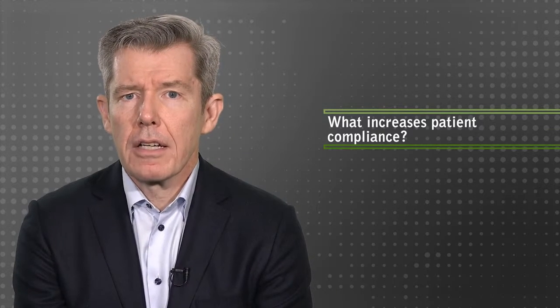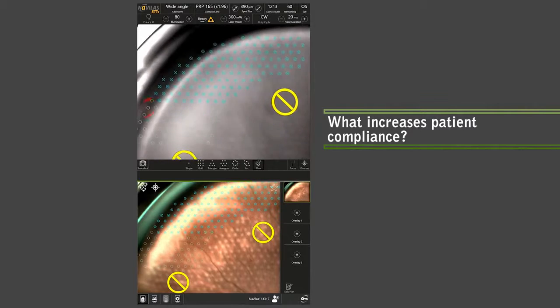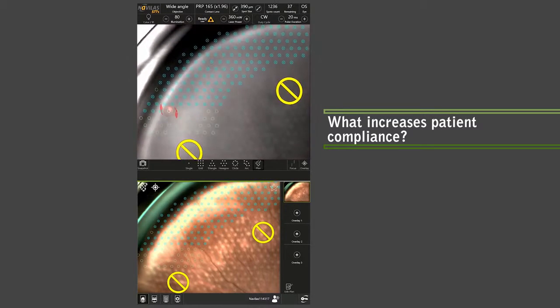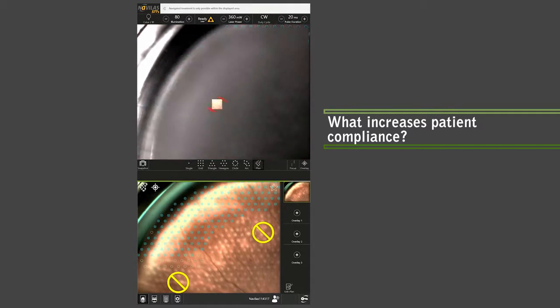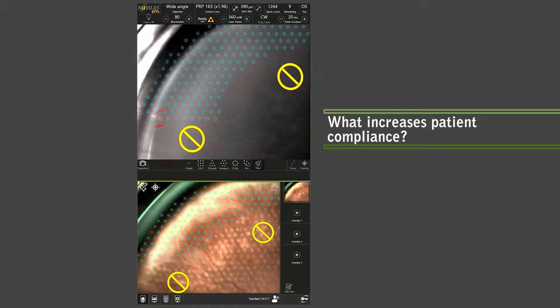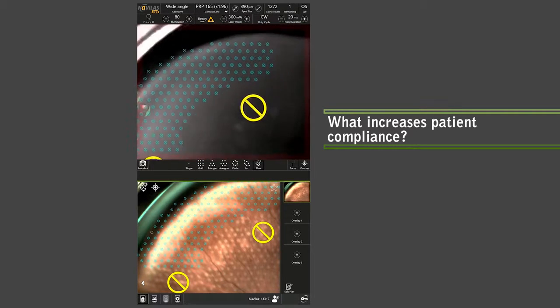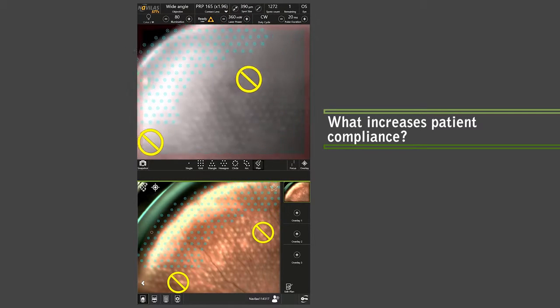Since we've had the Navilas, we are using the infrared very often to monitor our treatments. This makes it much more comfortable for the patient since we're not shining a bright light in their eye. We use the quick switch function in between to see if we have good tissue application, and then can go back to the infrared to monitor the treatment without having to bother the patient with a bright light. This has been very helpful for both the pan-retinal laser as well as the focal laser.